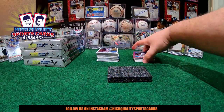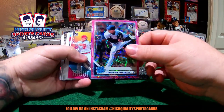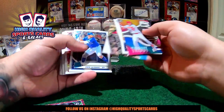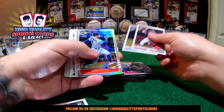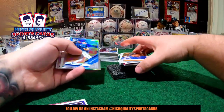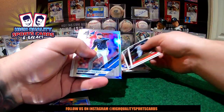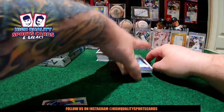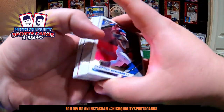And here we got the second pile. Looks like a hot box. That's why. Pink Mojo at 199, Jonathan Loaisiga. I got Mookie Betts, Pink Performer, Pete Alonso, Rookie, Refractor, Josh Bell, Highlights, Refractor, Sean Newcomb. We got Mike Foltynewicz, Refractor. We got a nice two hours in the first pile, maybe half a box on this one right here, so let's see.